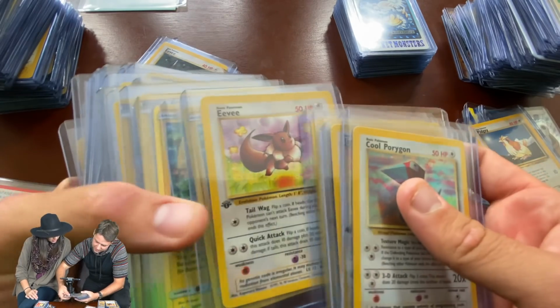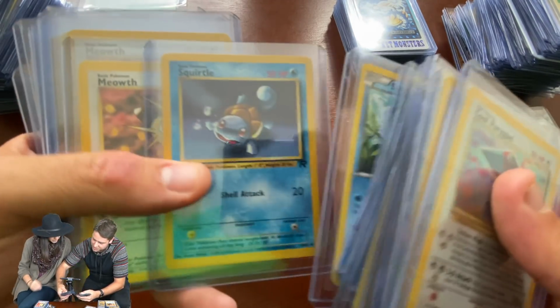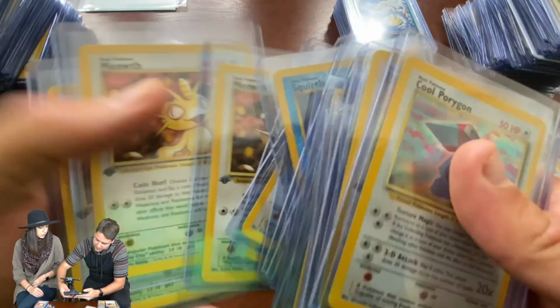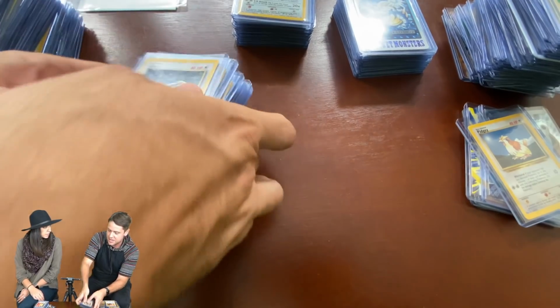First edition Jungle Eevee. Then, guys, we have a bunch of Pikachu, Eevee, Bulbasaur, Charmander. These are like the Build-A-Bear cards. Oh, fun. I just like any cards that are associated with a brand are cool too. First edition Squirtle, and Meowth, like they're unique to that promotion. They were given out to people that didn't really collect the cards, so not a lot of them stayed in good condition.